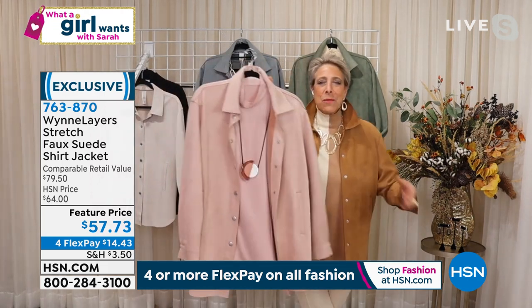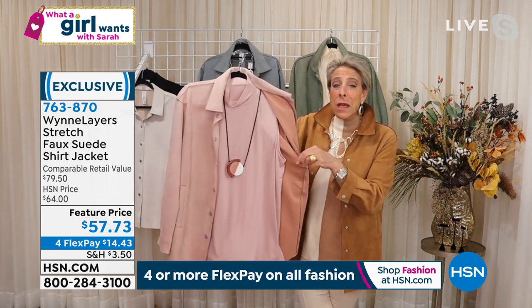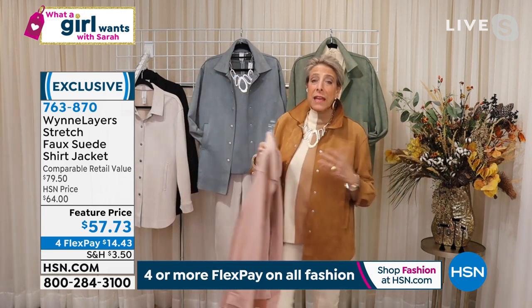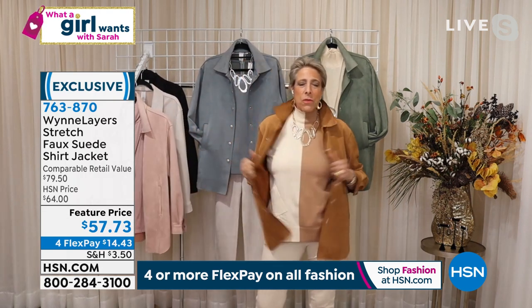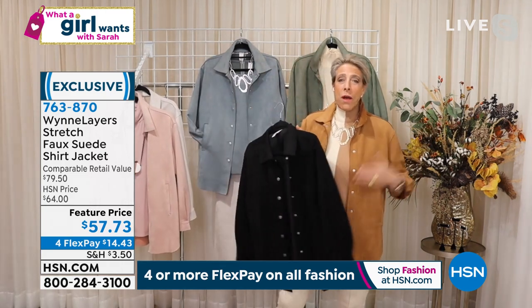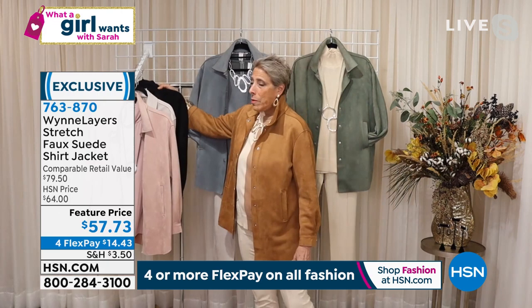We also have some great little layering pieces. This is just a sleeveless little rayon span tee. But if you live in Arizona or you're in Florida or you're in any California, any of the warmer weather states, you can throw your little shirt jacket over that. I love the oyster. It's elegant. It's just, you know, ladies who lunch kind of thing. And if you spill your lunch on you, which I do, no problem. You throw it in the washing machine, in the dryer. And of course, the black.